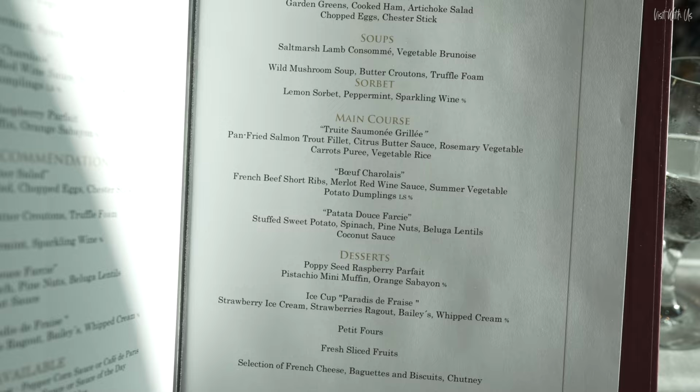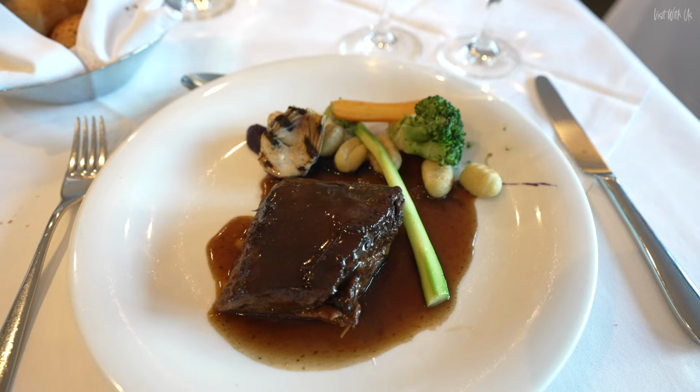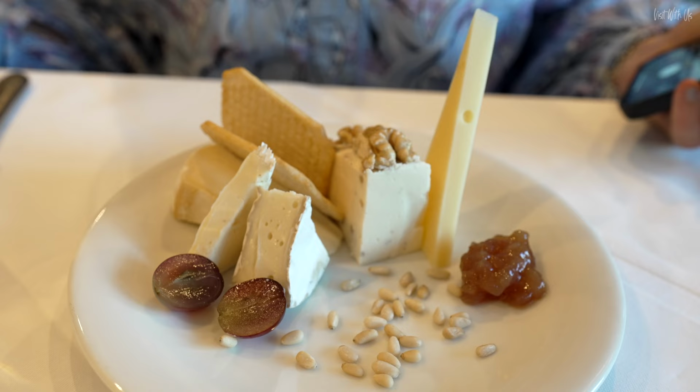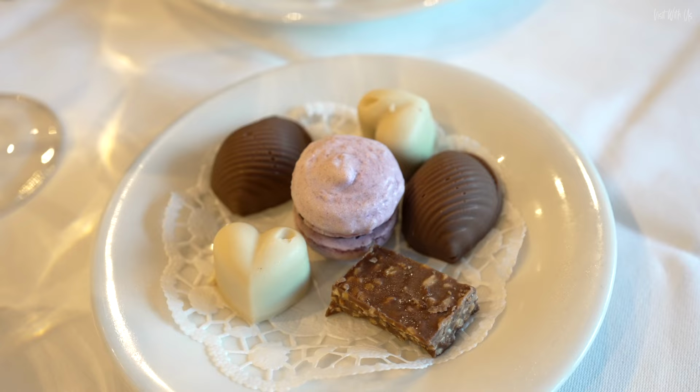But first, dinner and a chance to sample some of Amawaterways' renowned cuisine. I must say, it did not disappoint as we gleefully grazed our way through jumbo lump crab cake, bœuf charolais, that's French beef short ribs, poppy seed raspberry parfait, and some very French cheese. The petit fours completed a meal that confirmed to us that yes, they were right all along. Ama do food well. Very well.